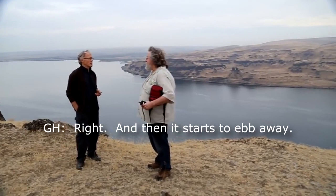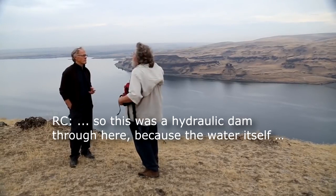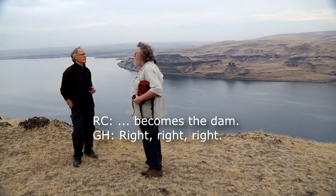Right, because this is what they call hydraulic ponding. So this was a hydraulic dam through here. Right. Because the water itself becomes a dam.